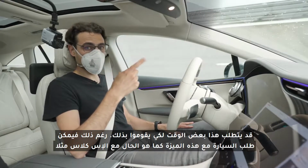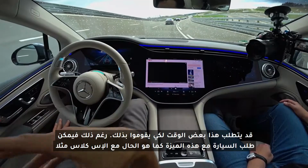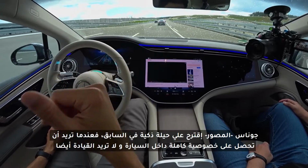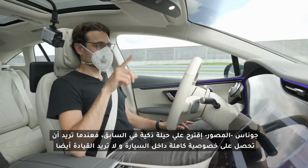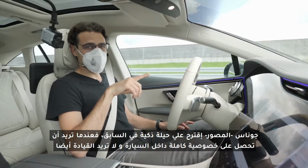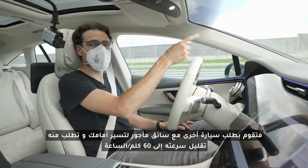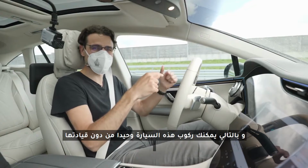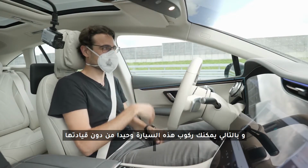You can already order the vehicle with this function. It was also possible with the S-Class, and then you basically have to wait for it. Yeah, and Jonas, by the way, had a great idea earlier. When you want some privacy yourself, but you don't want to drive, you order another chauffeur driver that is driving a car in front of you and reducing the speed up to 60 kilometers an hour.